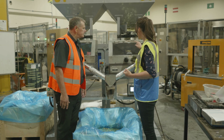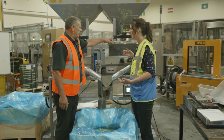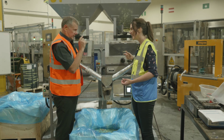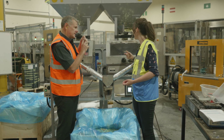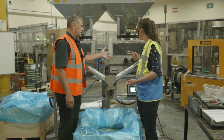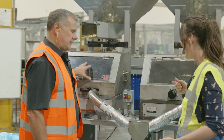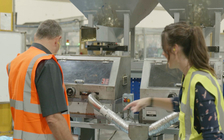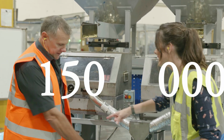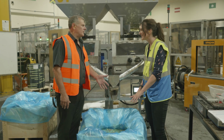And so how do these machines count? Well, they've got a belt that drives them forward. Then we've got a sensor, and every time one passes over the sensor, it sends an electrical signal and does a count, obviously at great speed. So this is counting on that side and this side. Both sides will count together to produce 150,000 per box. So where are these going? These are going to Morocco.